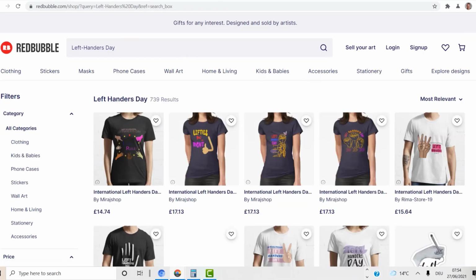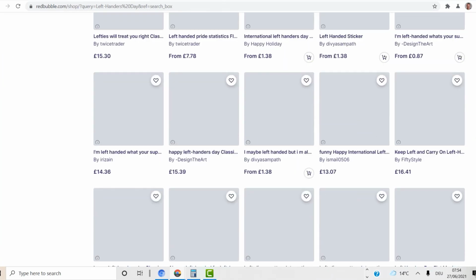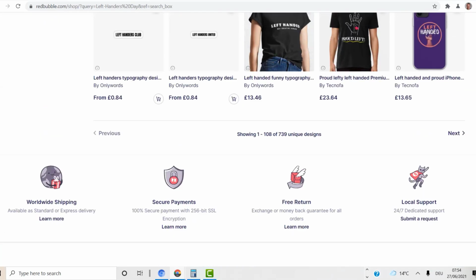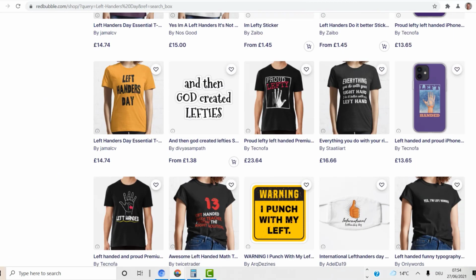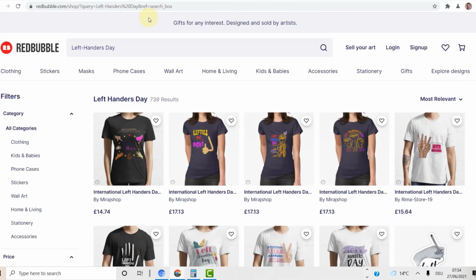I'm sure there must be t-shirts for left-handers. Yeah, lefties. So that might be something to get into. How many? Only 739 unique designs. Proud Lefty. That's a good niche. I'm pretty sure it is. There are many left-handers out there.